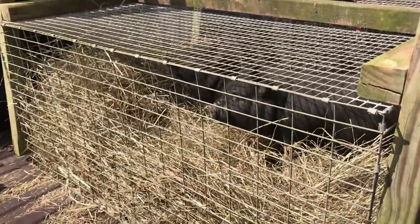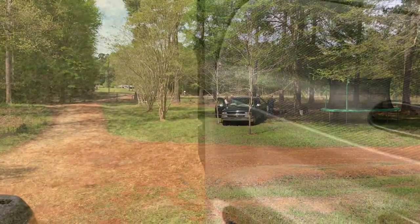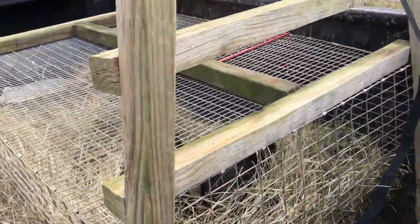We have successfully loaded them in the pen from Alderman Farm. All right, we are back home. We're supposed to get the two pigs unloaded into their little pen.